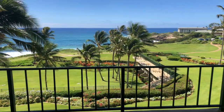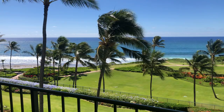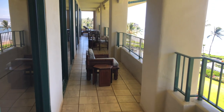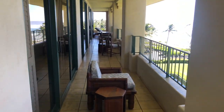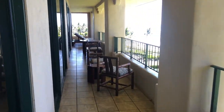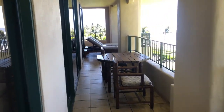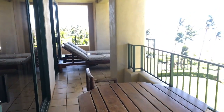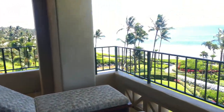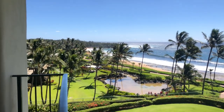And the view. Here's the view. And then this is the balcony. It literally runs the entire length of the suite. So, let's see what we have here. And then back to the view here. See the resort over this way.